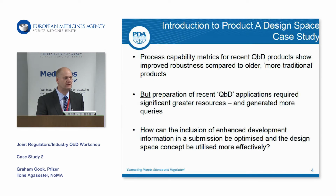From a Pfizer perspective, Pfizer actually uses and applies quality by design concepts as a way of life now in the development of our new products. And we've got data that we've talked about publicly, which shows that from an industry perspective, we get a significant benefit in terms of improved robustness for our products and processes as compared to products that were developed using more traditional approaches some years ago.